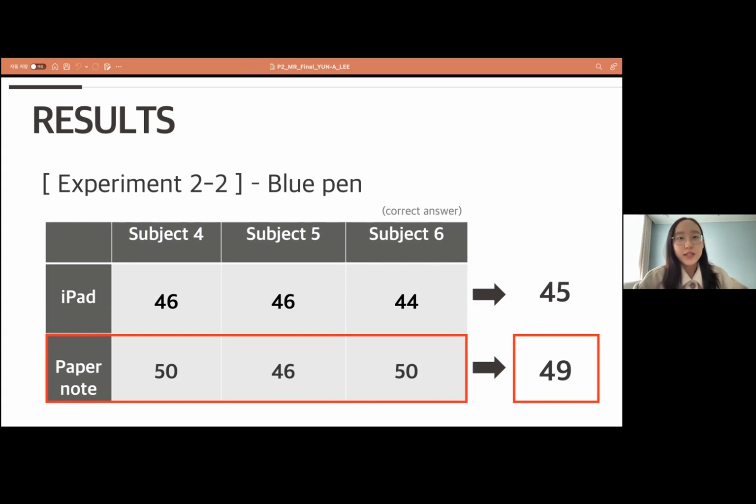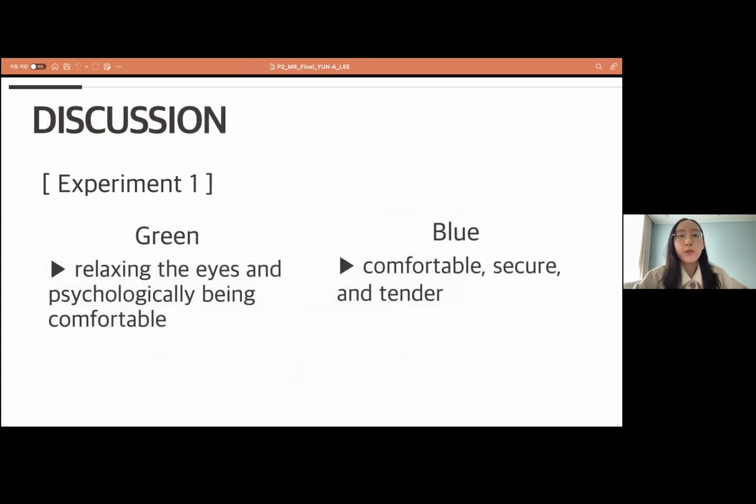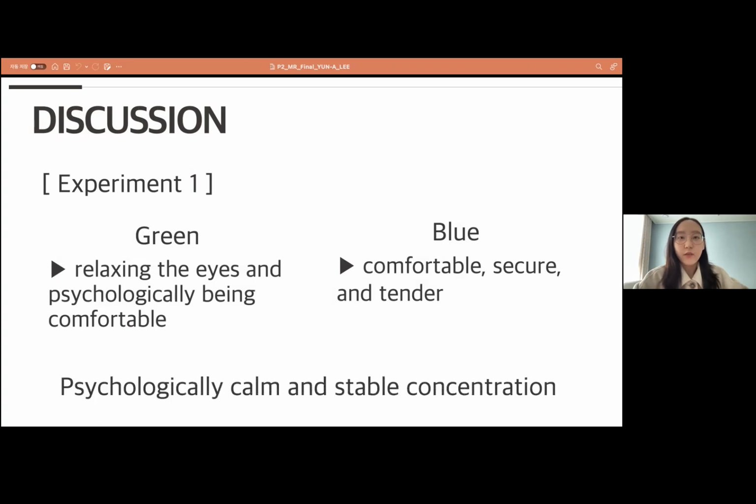Then, why did these results come out? In the case of the first experiment, when I looked up several papers on color, there was a study showing that green has the function of relaxing the eyes and being psychologically comfortable. And blue was often expressed with words such as comfortable, secure, and tender. I think the correct answer rate for green and blue was the highest because these color functions influenced people's psychology and they were able to memorize words with calm and stable concentration.